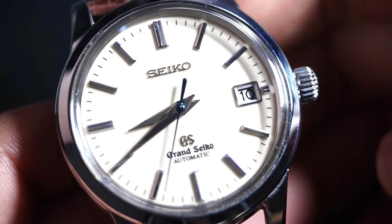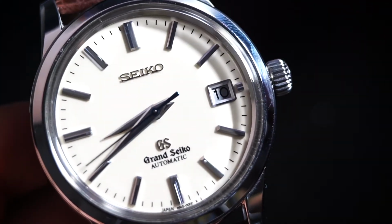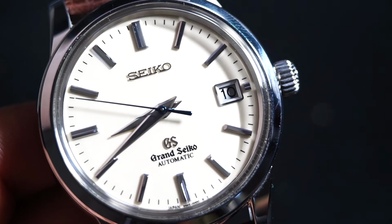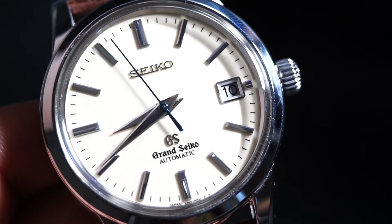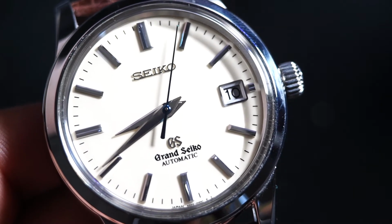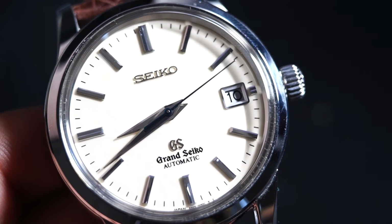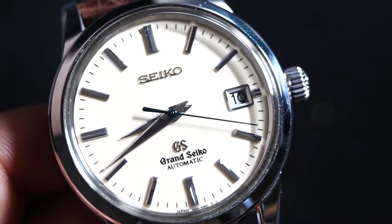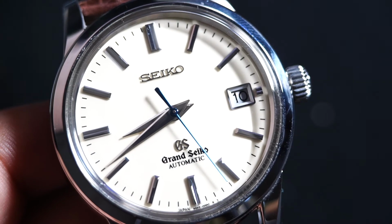But here we are with the SBGR061. It is a collector's watch right now since it's discontinued. But really, don't buy this because it's discontinued or rare. If you find one, buy it if you really like it. Buy it if you really like the aesthetics over the 261. These aren't astronomically increasing in value right now. Maybe in 5-10 years, yes, they will be very rare, collectible. But right now, if you're thinking about buying something because it retains value, don't do it. Just buy what you like.